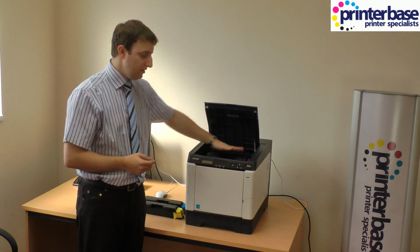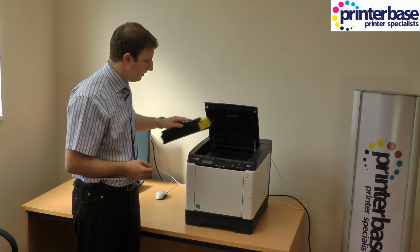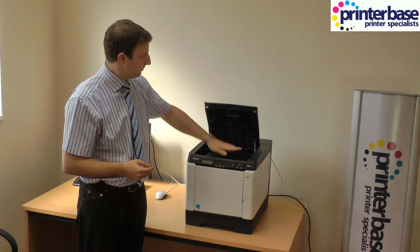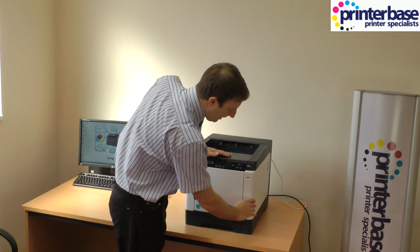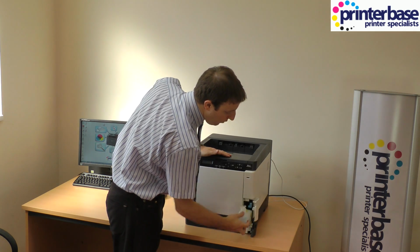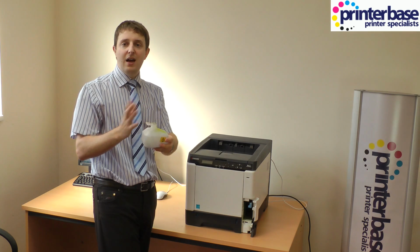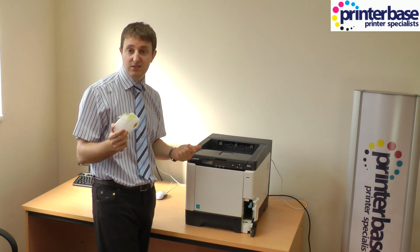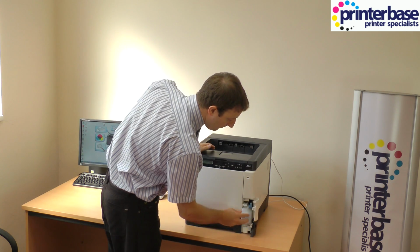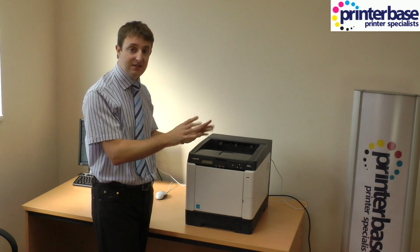It really is very simple to do. A couple of other things to be aware of. On the front there's a little door here, and inside is a waste toner cartridge. When it's full, you simply close the lid there and throw it in the bin and put a new one in. It's telling me again that the door for the waste toner cartridge is open, so let's put it back. It is really simple to maintain this machine.